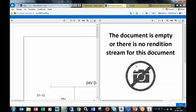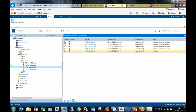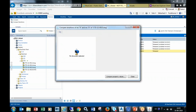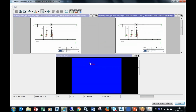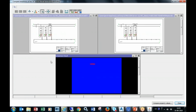Well, at the old one there was no rendition, but it's not a very big disaster because I can just say, okay, you give me the native drawings instead. So here we have the A model, here we have the D model, and I'll just maximize it. And here we have the comparison result. What is different from one to the other? And you see something has been deleted and something has been added. So you have here in the viewer a very nice overview of what has changed.